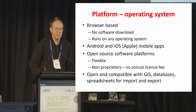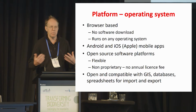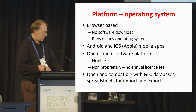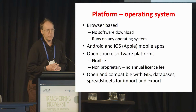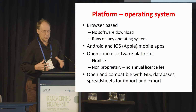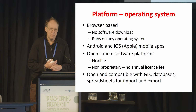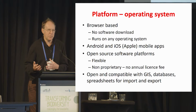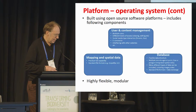So a few features about it. An important aspect of it is that it's browser-based, so you don't have to download any software. It doesn't require any software to be operating on your machine. It has Apple and Android apps. And I guess a key feature of it is that it's built on open source software, so there are no licensing fees for that software, which gives us a lot of flexibility in terms of building and modifying it over time. Another thing that people often ask about is that it's deliberately created to be very compatible, so if you want to shift data to your GIS or integrate it with other systems, it's able to do that.